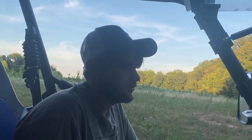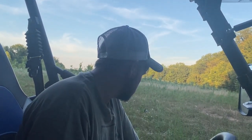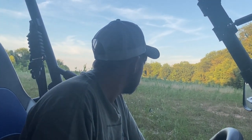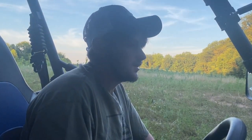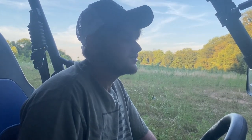I'll probably just mow the field and spread some seed out here, but it should be good. I think that's my only chance of actually getting bucks in here and getting them on a regular pattern of coming in here consistently, because that's what I need.